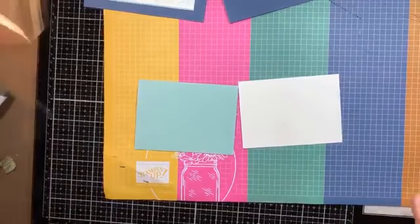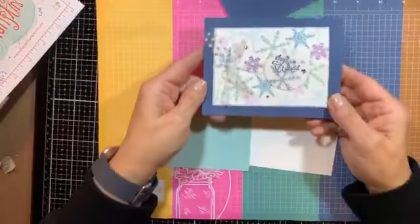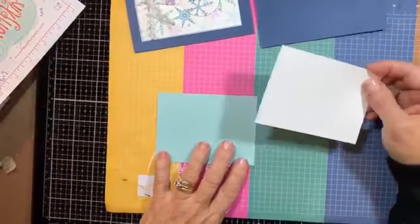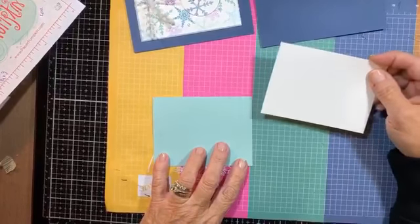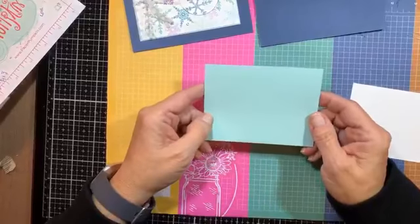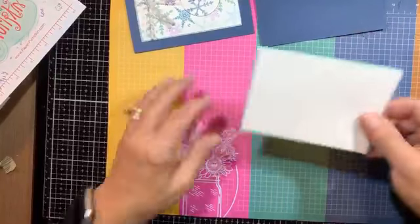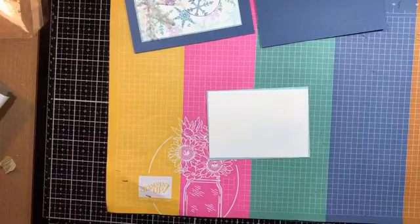Now you don't always have to have full pieces of cardstock on, and that's why I like having this one with a bigger border. I just think it can be really pretty. So the Whisper White is 4.5 by 3 1/4. And then the cardstock I'm using, Pool Party, is 4 5/8 by 3 3/8, in case you want to make this card. And if you don't have this set, you can do the same thing, just using any set that you have.